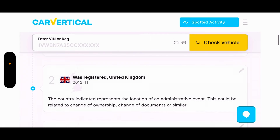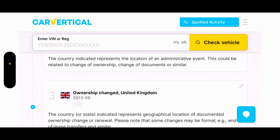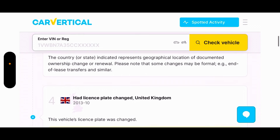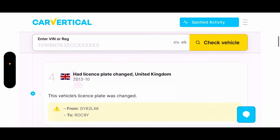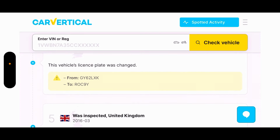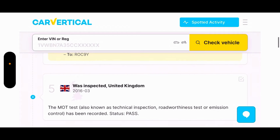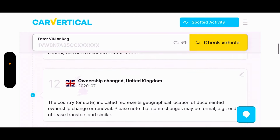Very, very good news on this one. This is very interesting. Was registered the 11th 2012 and then sold the 9th 2013, not even a year. And then you can see there on the 10th 2013 it had that private number plate put on it, ROC9Y from GY62. And then when you go right through it, that was 2013, and go all the way down.